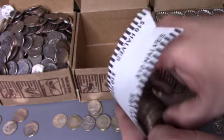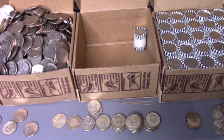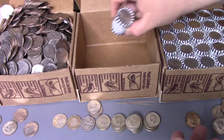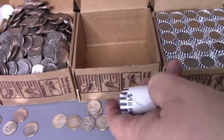That is a huge number. We have not seen a box like this in quite a while. And we've got one roll to go. Let's open that one live and let's see if we can find anything else. Let's see. And we still have a third box.